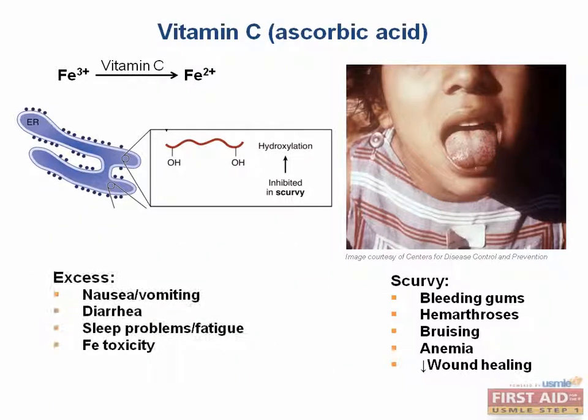Excess vitamin C can cause nausea, vomiting, diarrhea, fatigue, and sleep problems. Also, since excess prevents iron from being utilized, it accumulates at toxic levels, especially in people who are already predisposed to iron toxicity, such as those dependent on recurring blood transfusions, or patients with hereditary hemochromatosis, which causes too much iron to be absorbed from the diet.